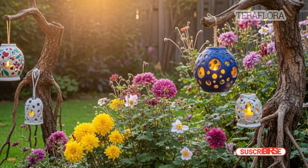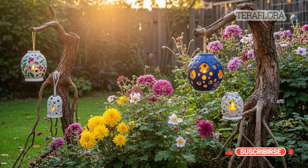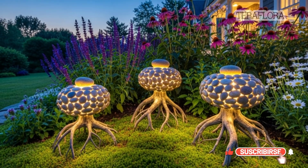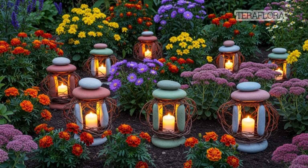From the patio, the scene looks almost unreal. Nature and human intention balanced so perfectly that they seem to breathe as one. The roots cradle fire, the stones hold its shape, and together they make something more. Not just decoration, but devotion.